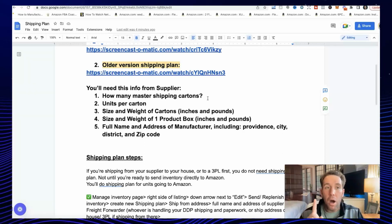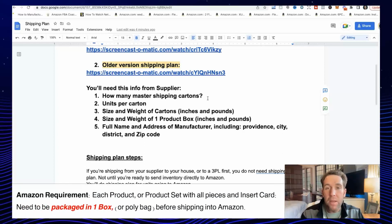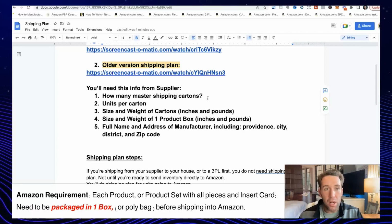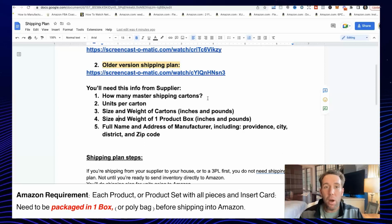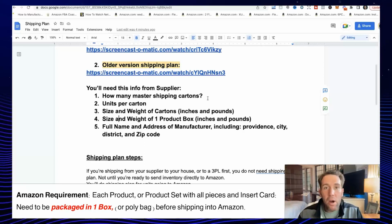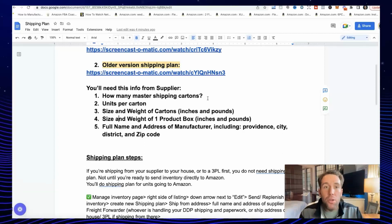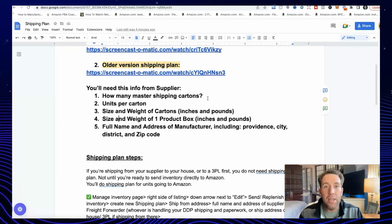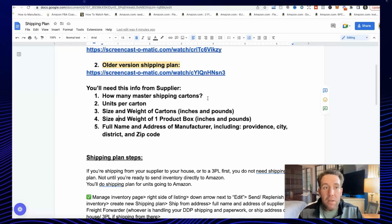Number one, all products need to be individually packaged in either a poly bag, which is a clear bag, or a box. Now, I recommend a box for most products, a custom box with your design and your logo. But each product and all the pieces that go with your product, any add-on, accessories, insert card, bundled items, all need to be packaged together individually in one box, just like the customer will receive it when they order one of your products. They have to be individually packaged like that.